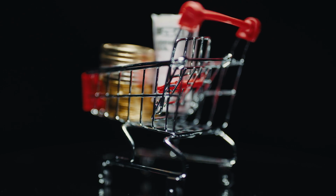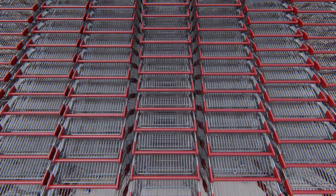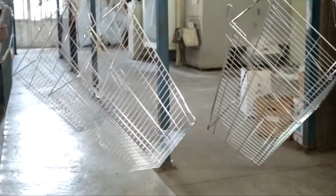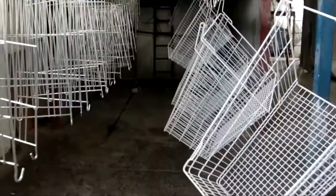Most shopping carts are made from strong metals like carbon steel or stainless steel. These metals don't rust easily and are simple to keep clean. In today's video, let's look at what materials go into making a shopping cart and why these materials work so well.